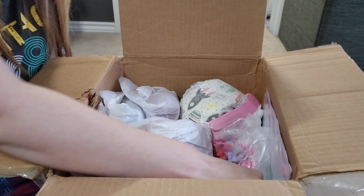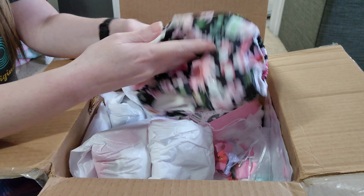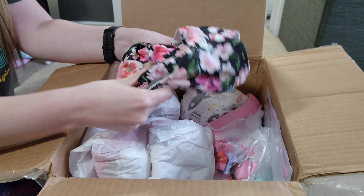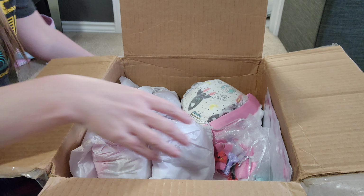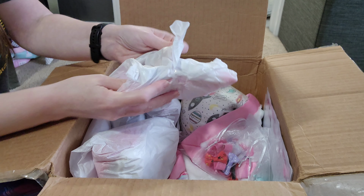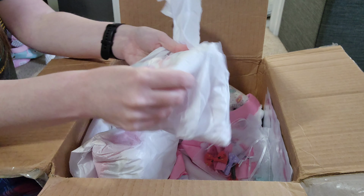Okay, so we also have some extra goodies in here. This is a cloth diaper. Oh, that's very nice. It's actually almost like silky. It's really pretty. It's got flowers on it, all kinds of stuff. And the goodies keep coming. Wow, she did an amazing job with this box opening.